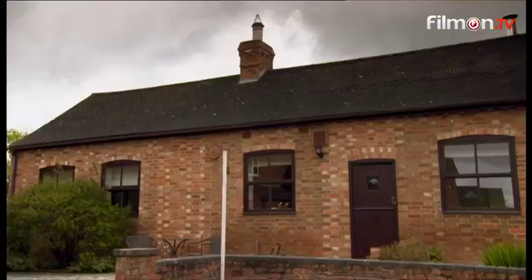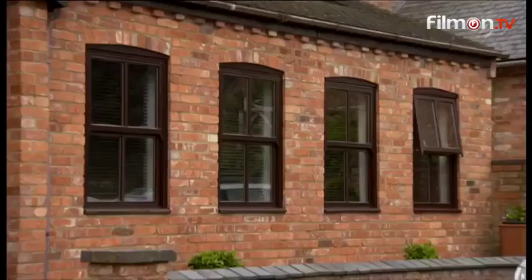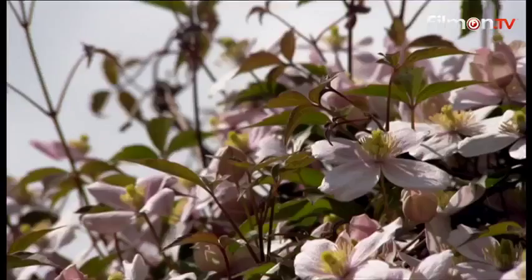The price was a bit of a surprise. We are beginning to realise we are going to have to seriously think about making some compromises to find the house that we need to.